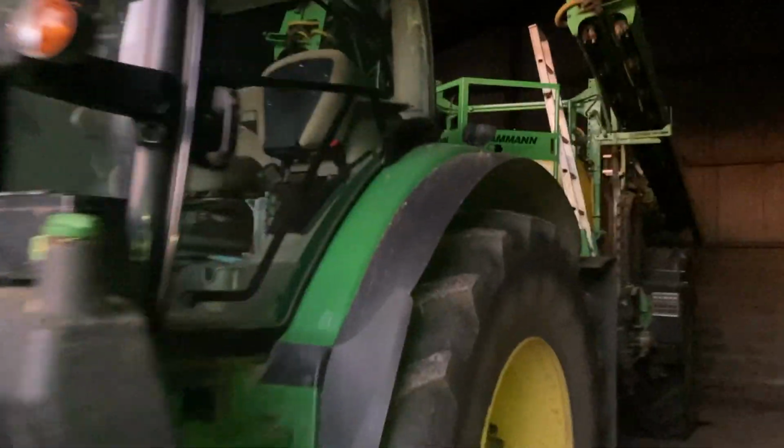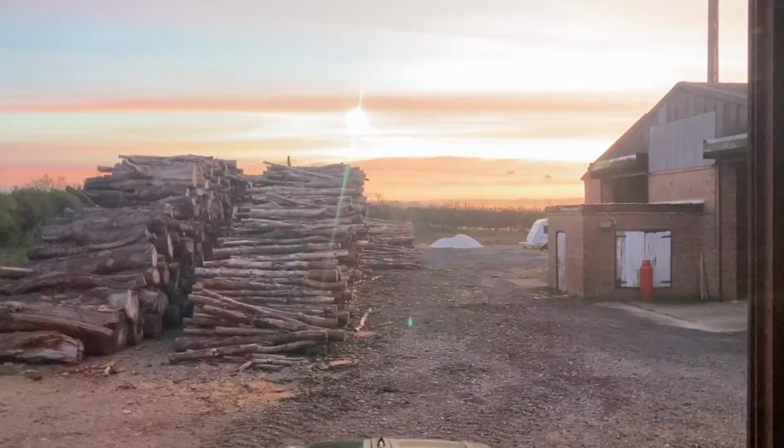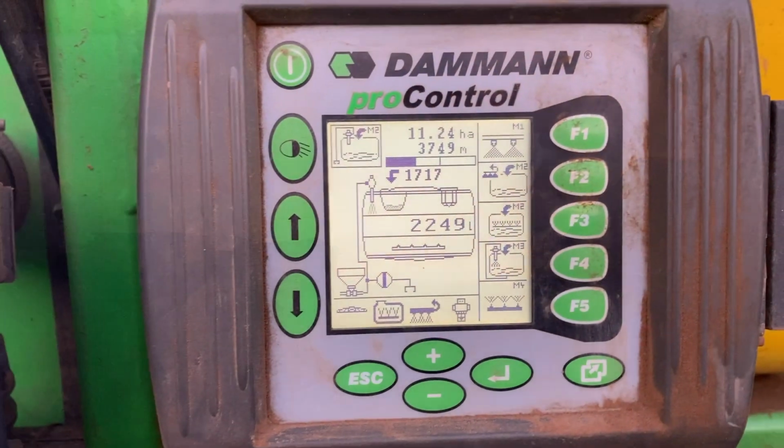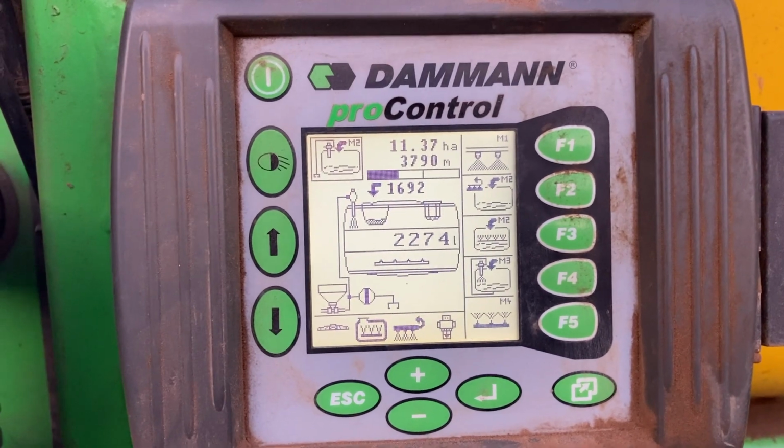Anyway, best crack on. On the plus side, we had nearly 15 mil of rain over the weekend, so I think conditions are ideal for putting pre-emergence on, so should work really well. Anyway, let's be on. That nice sunrise out there. We're just getting the sprayer filled up now.